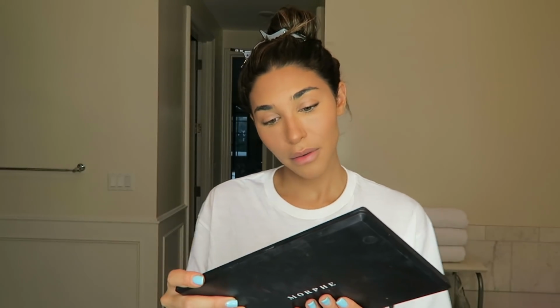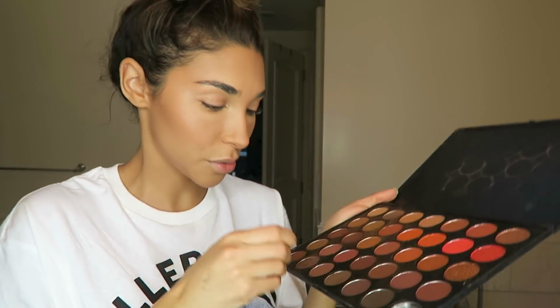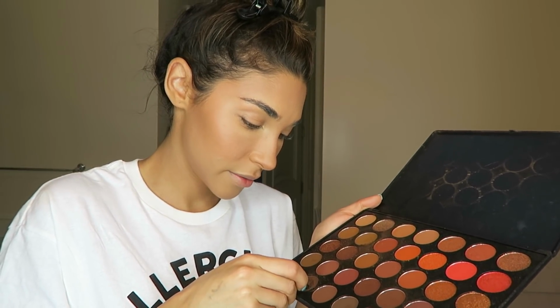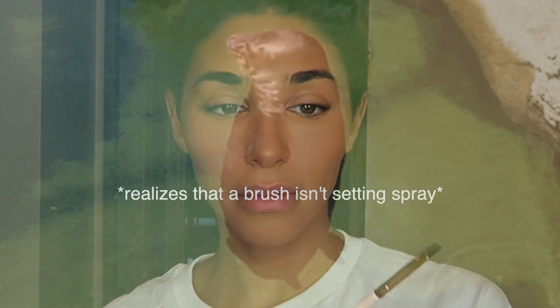Okay, now for the freckles setting. I'm using this Morphe palette. This is Second Nature 3502. I use this color, I don't know what it is. It's this one. I take something sharp, usually tweezers, and I scrape off a little bit of the powder. Then I'm gonna take a makeup setting spray. This is the Urban Decay All Nighter.